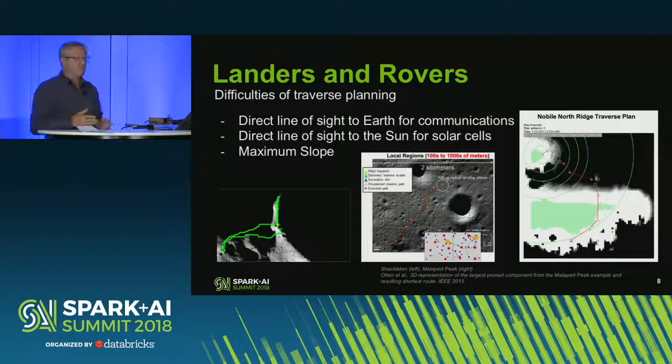And it cannot climb very uphill or very steep slopes. So it also has a constraint on slopes. So it's quite complex to define that traverse and guide the rover there. Right now the rover goes 8 miles an hour max, but it spends 90% of its time waiting for a signal from Earth about where to go. That's one of the problems that we want to address, which is automatic traverse planning and possibly self-guidance. It can guide itself.